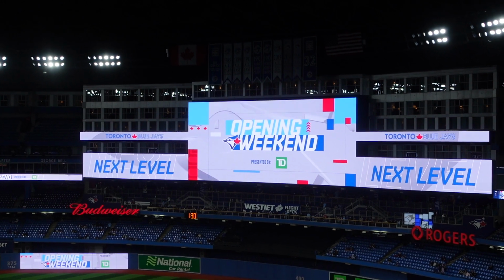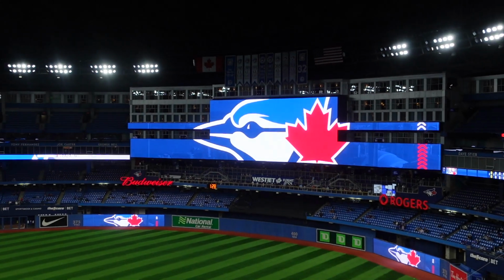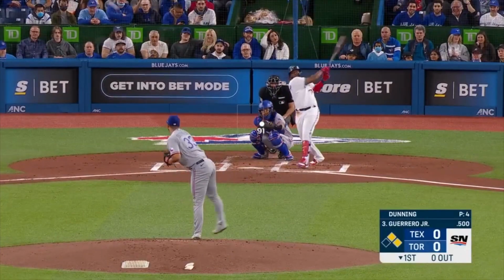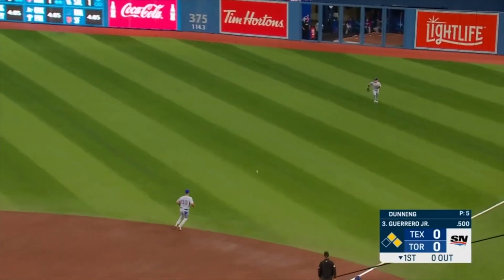Today is opening weekend for the Blue Jays here at Rogers Center, and I am beyond excited to be back today. The Blue Jays are on an absolute tear, and I assume they're going to dominate and hopefully sweep the series today. I'm going to take you guys inside the Rogers Center. We're going to check out everything going on in 2022 and give you guys everything you need to know before you head down and watch a Blue Jays game this year.